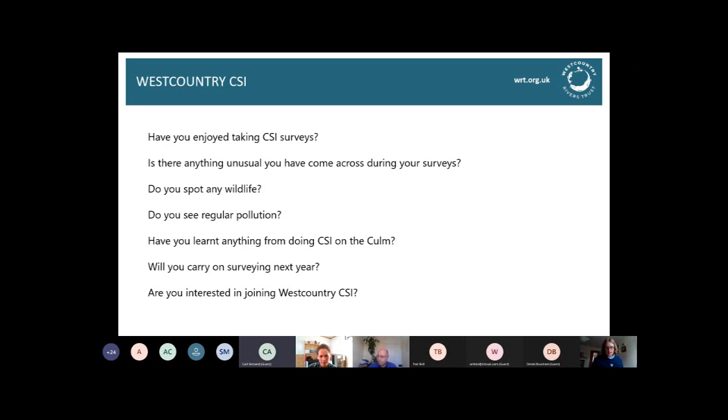If you're interested in volunteering, what's the way to do that? It's a good question, and probably I should have put it on the slide. I just realised that. I'll put it in the chat. You just email csi@wrt.org.uk, and myself and Simon monitor that email address, so we can get you signed up. But I'll pop it in the chat now.